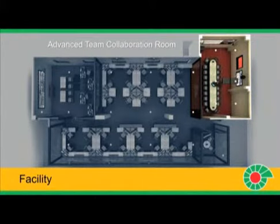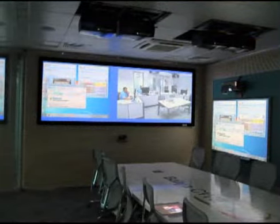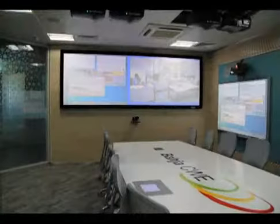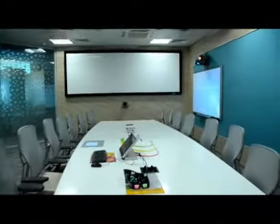The Advanced Team Collaboration Room, or the ATC, is a multi-purpose room to host larger meetings. It has a large wall-mounted screen for simultaneous data sharing and video conferencing with other locations. This meeting room is equipped with 3D capabilities for model reviews.